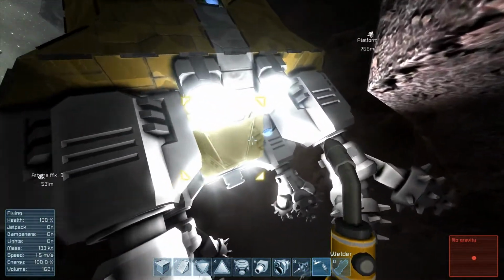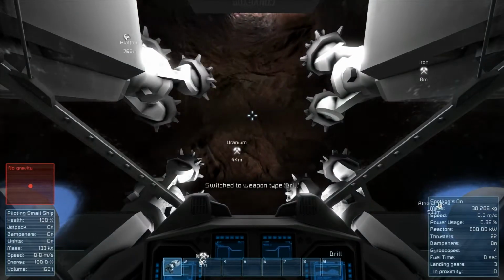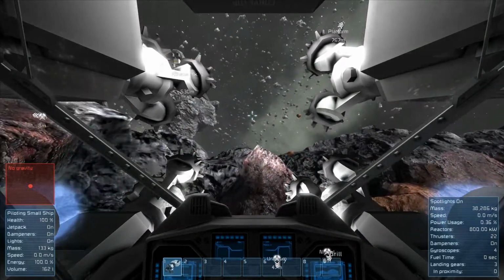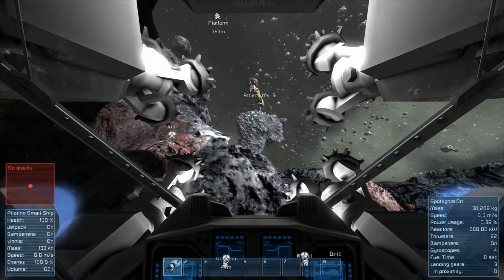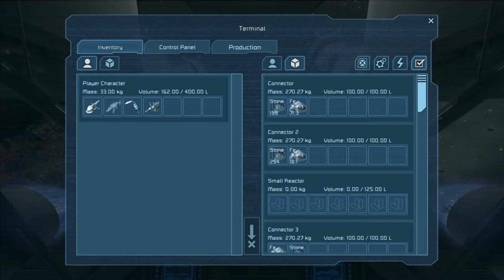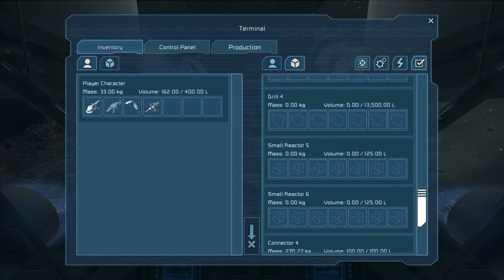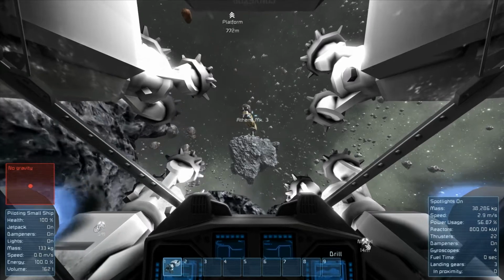So, of course, I updated my main ship also. This is actually an episode about my main ship, so I just wanted to make a little bit of a storyline to show you how it would work in a survival situation. So, let's just pretend we are full. Let's check the inventory. Yeah, it feeds into the medium cargo container, and it's not too full, but okay. So we have got a little bit of ore here.